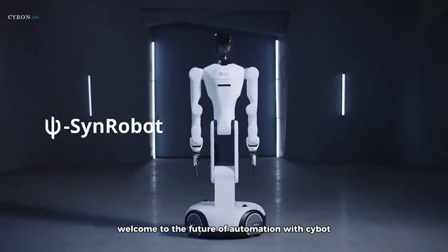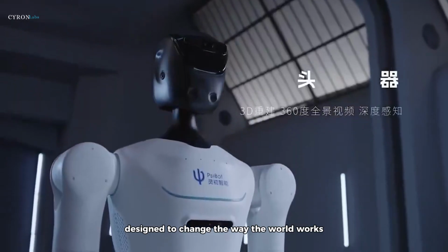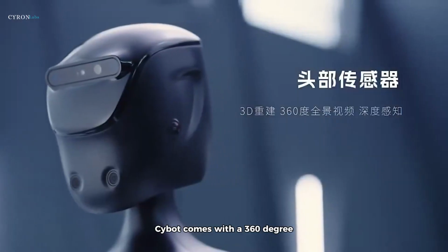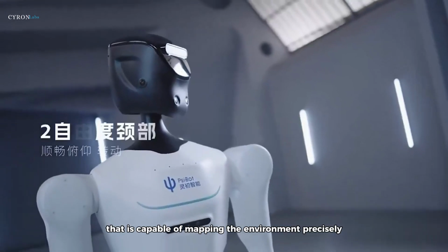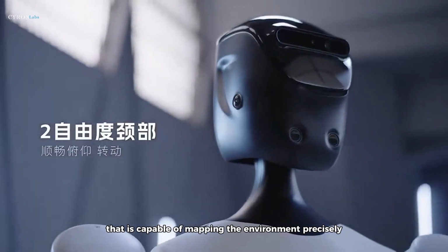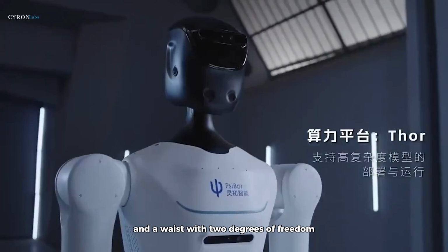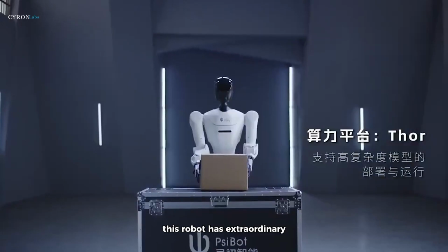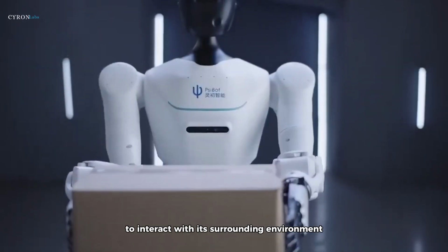Future of automation with PsiBot, an advanced robotic solution designed to change the way the world works. PsiBot comes with a 360-degree 3D vision system that is capable of mapping the environment precisely and in depth. Equipped with a flexible neck and a waist with 2 degrees of freedom, this robot has extraordinary natural mobility to interact with its surrounding environment.